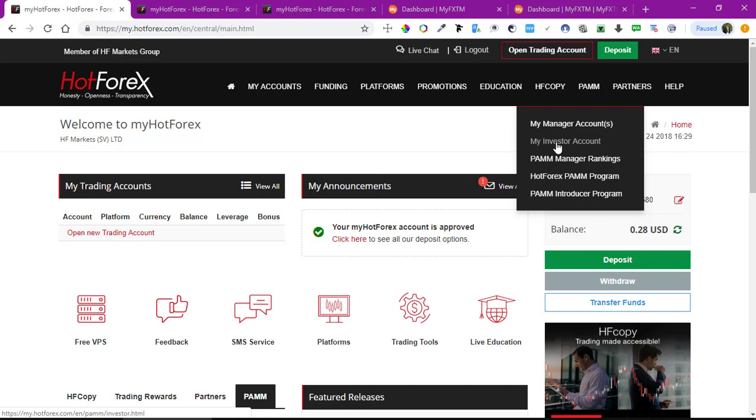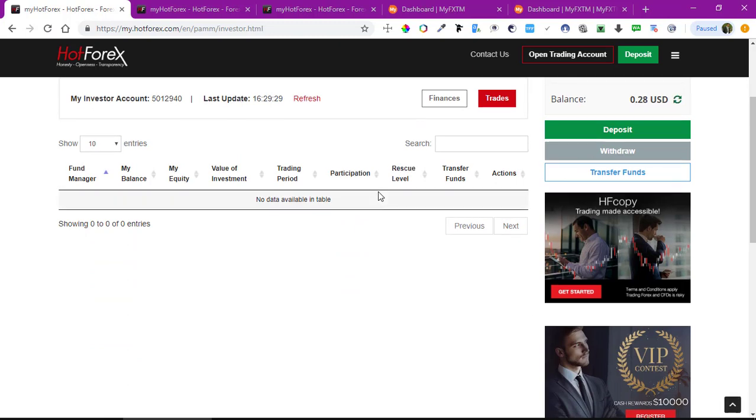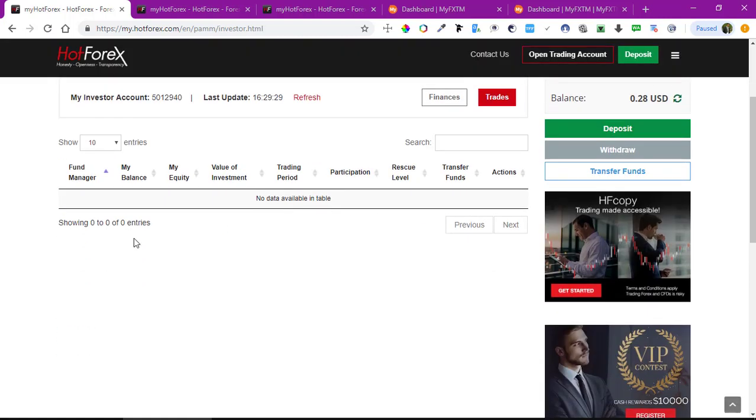So when I click my investor account, what is going to happen? There I will see every profit, trade, and everything being processed by the manager you funded the money to. When you fund your money, any profit you made is going to show up here when I click my investment account. So from here you see fund manager, the name, the balance, my equity. I've taught you guys what equity is in the Telegram. Value of investment, trading period, participation, risk level, transfer fund, and action, you see that.